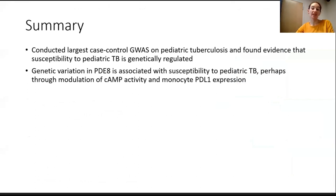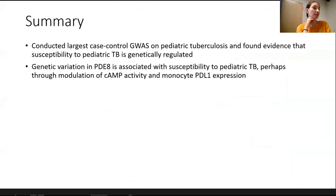So with that whirlwind tour of the case-controlled GWAS, there are 10 minutes left, so I thought I would open it up for any questions that people have.